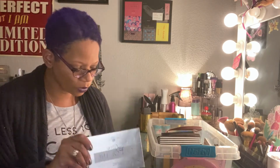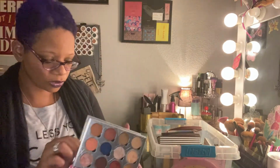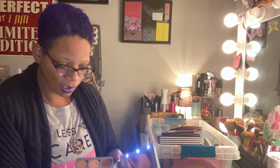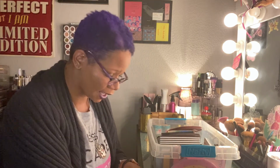Then this was the Pur Out of the Blue. I purchased the blush and I really wanted this, but this was actually missing a shade and I did some rearranging in my Visionary and Pur Creator palette and I just threw another shade in there. It works really well. I love this type of, it has a little vanity light up. I love this formula of Pur, so happy to have that.